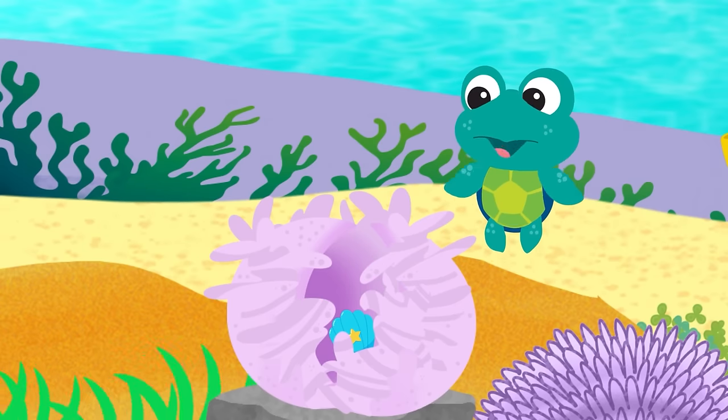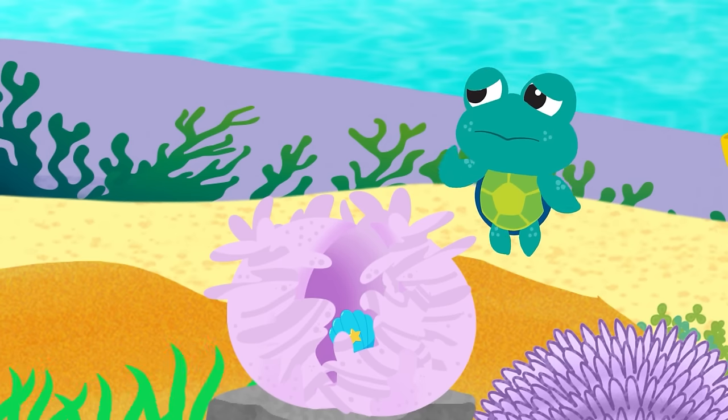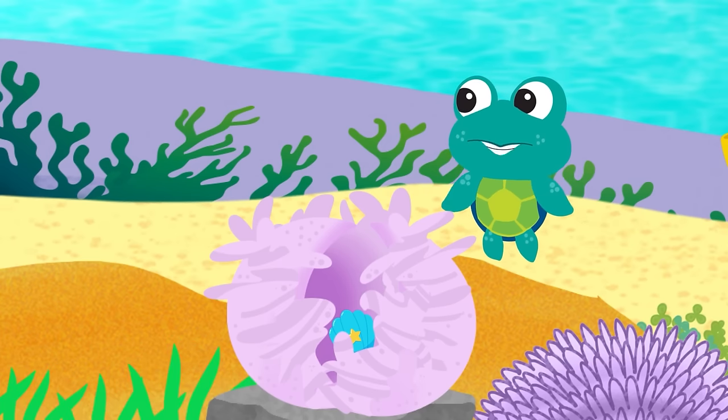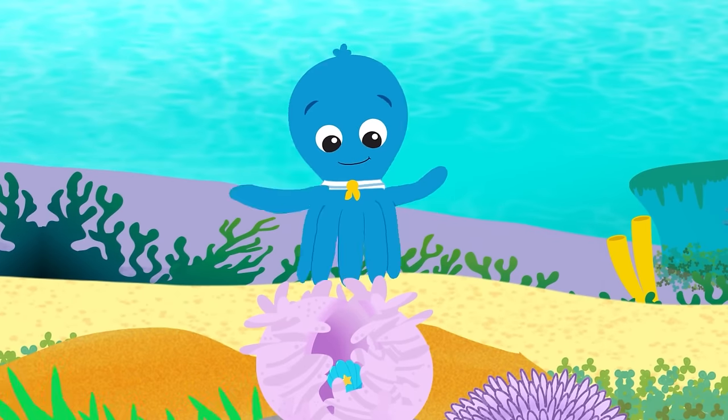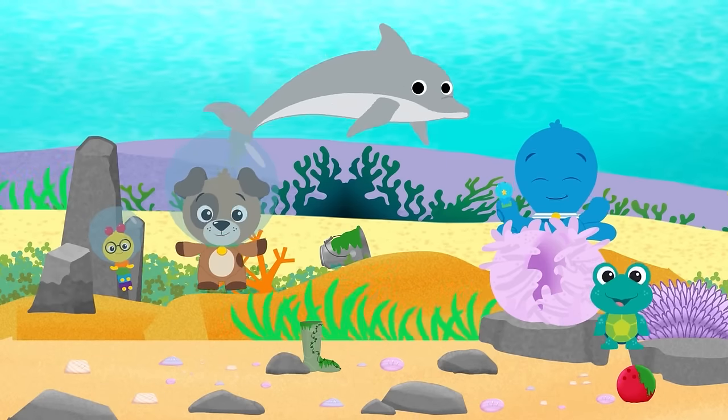It's stuck between that coral and too far away for me to reach. Maybe your long arms can reach it, Opus. Great idea! Yeah!